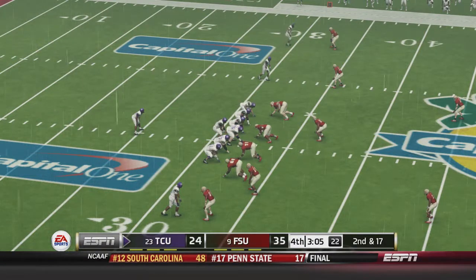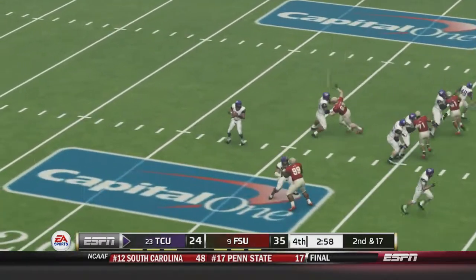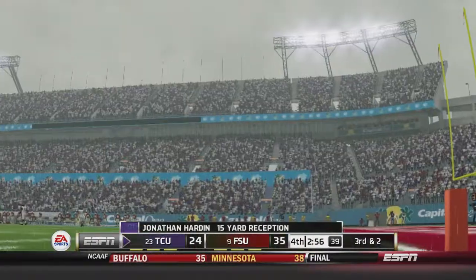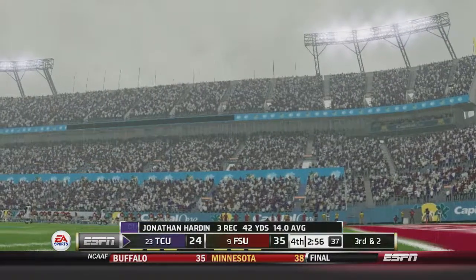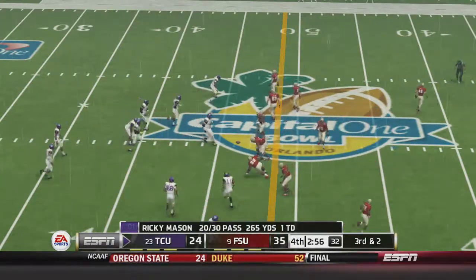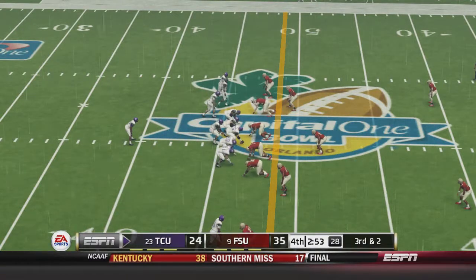Second and 17. Sends Kurt in motion. Drops back. Kurt has a delayed release. The throw this time is going to be to Harden on the sidelines. He's going to catch it. Third and two. Hurry up. He did get out of bounds. Stop the clock at 2:56. They're still going to hurry up.